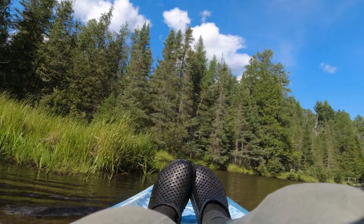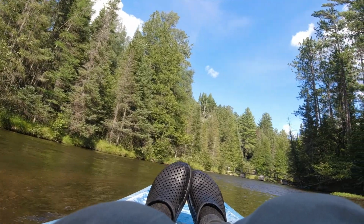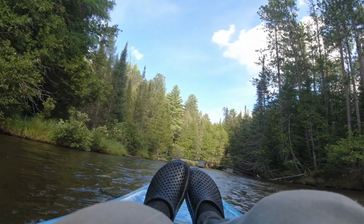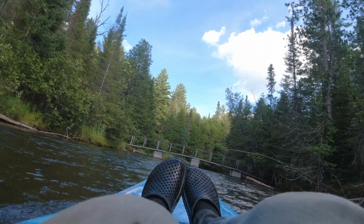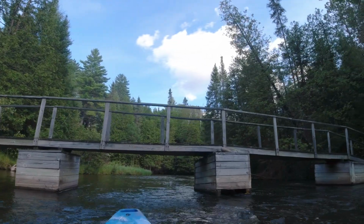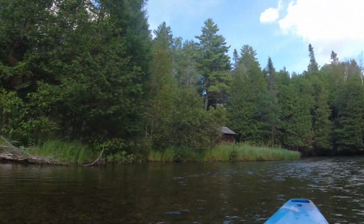And we got a second bridge. I don't remember there being two. So I'm thinking this might be a new one. So let's see if I can go through here without wrecking. Okay. This one's a little higher than the other one, which makes it better. Oops. Water's a little shallower here too.